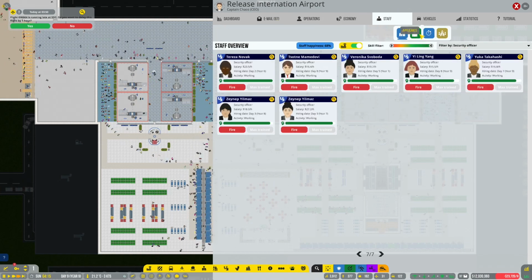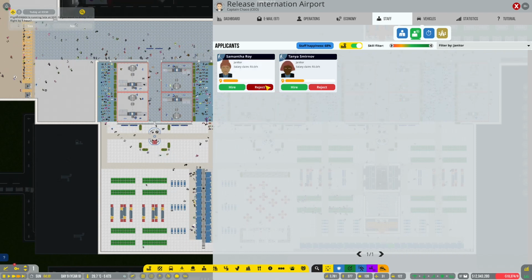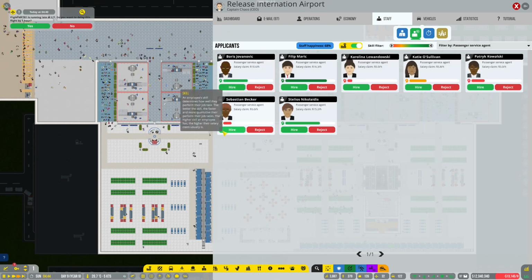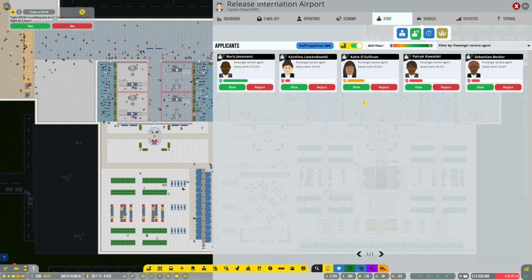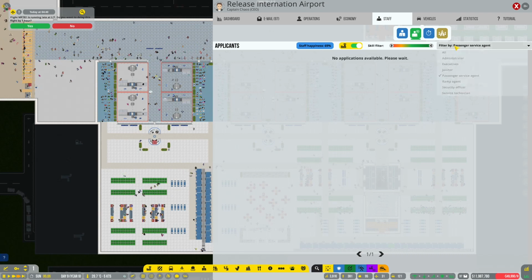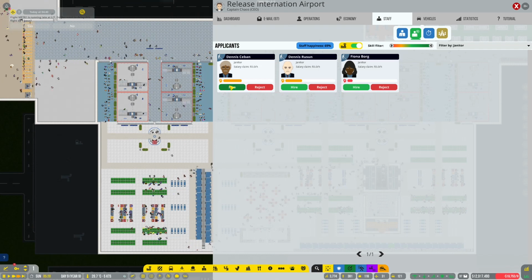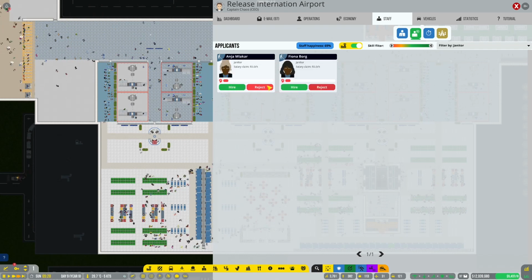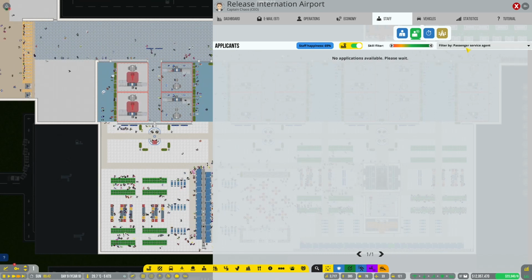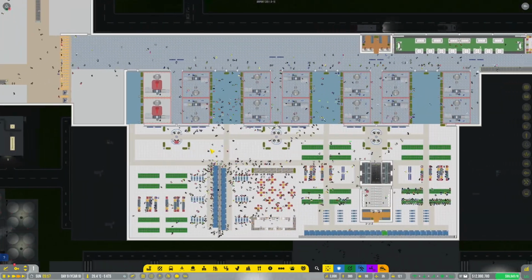My goodness, what an issue. There's so much. Oh man, the janitors are terrible. Passenger service, let's add the best of the best in terms of passenger service over here. That should hopefully do the trick. Grab a few janitors. Really, is that the best we can do? Well, let's grab that one. Grab this one. Reject these two. Go back to passenger service. We'll grab these two. Reject that one and go for another janitor. There we go. Probably wouldn't mind doing a little bit more.